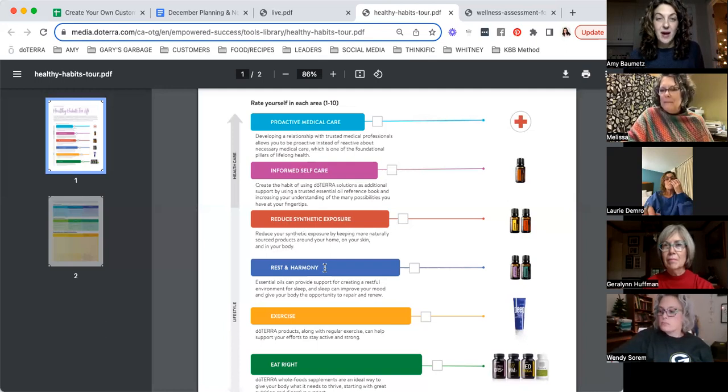And then the last one is proactive medical care. This is thinking, do you have a relationship with somebody you trust in the medical world who is taking care of you proactively and helping you with some of these foundational pillars? Go ahead and give yourself a number there.